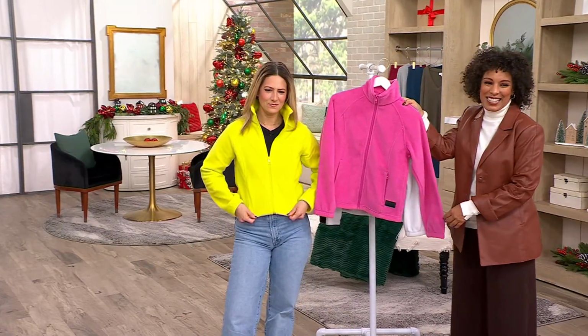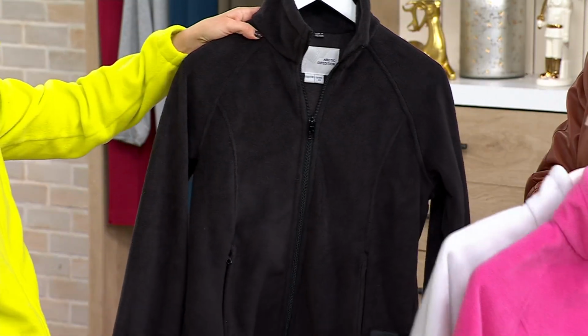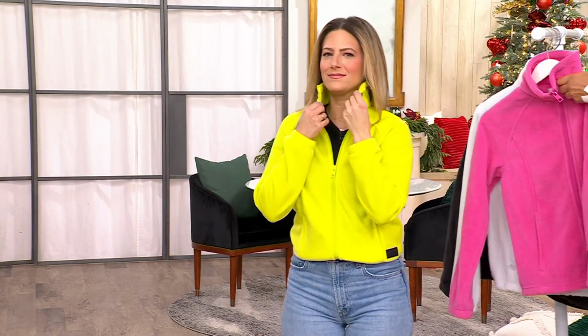100%. Okay, so this is the Very Berry. This is the Ancient Water. I know, I've got to stop saying Arctic. That's the name. It's the next best thing. And then Jacqueline's wearing the Lime, and then we also have the Red Alert. Sizes on this, we have extra extra small through 3X. And this is a clearance price.